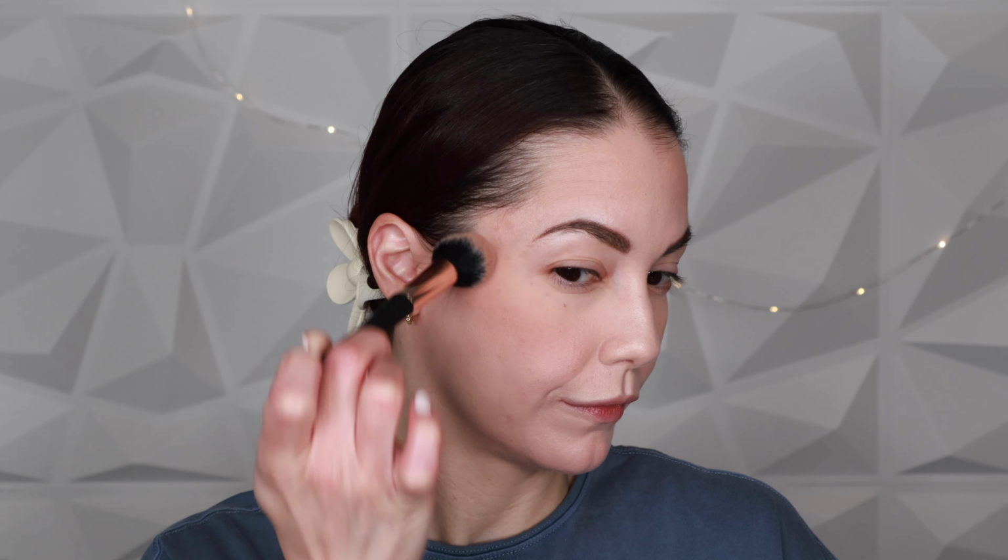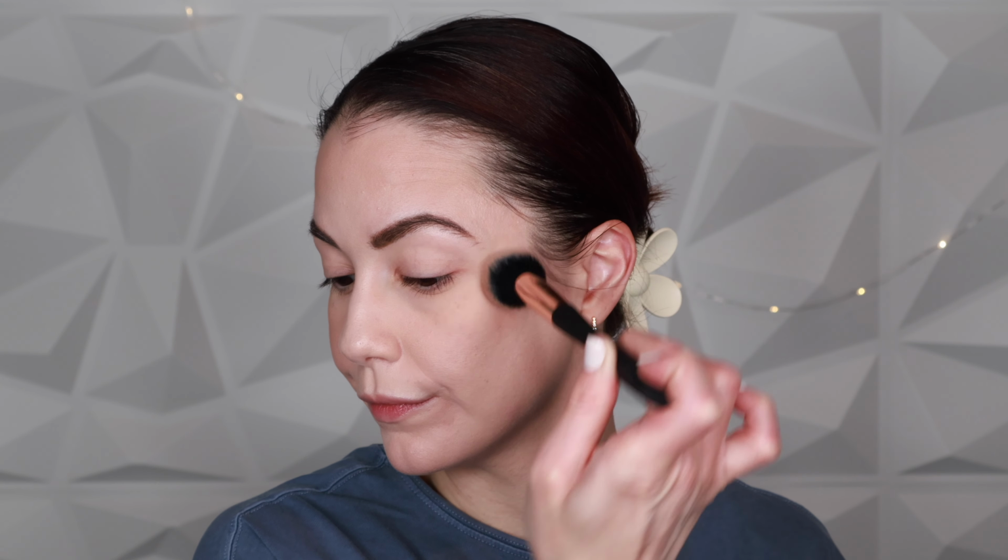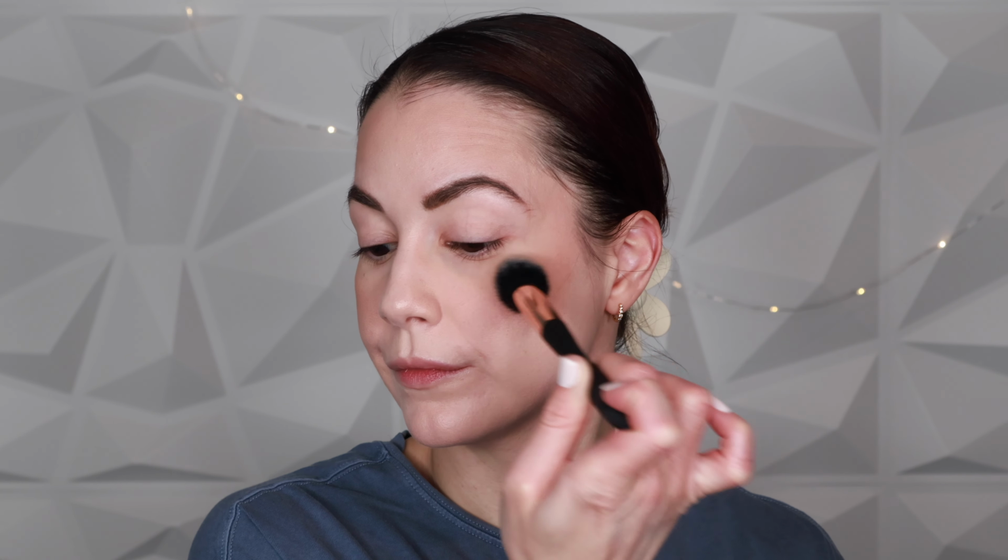And actually I thought it wasn't going to pick up on the brush very well because of that bouncy, just different type of putty texture that's so different from a liquid, a cream, and a powder, of course. But it actually did. It transferred really nicely with the brush, and I do feel like it took a little bit of time to blend and layer. As you can see, I'm adding a little bit more product just to build up the color. But I think this is something that would be really handy to use your fingers. I think that's going to be the best way to get the most maximum color payoff.